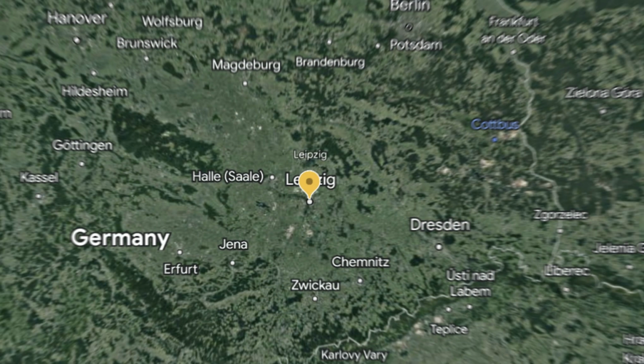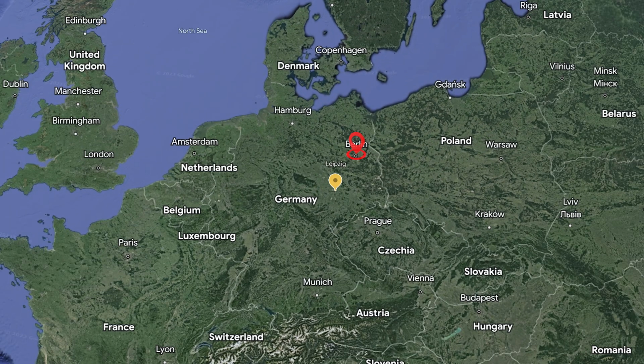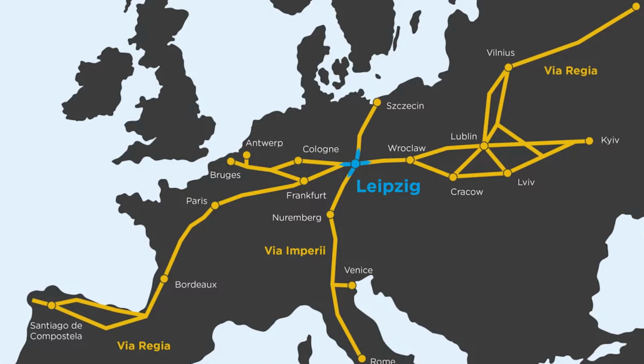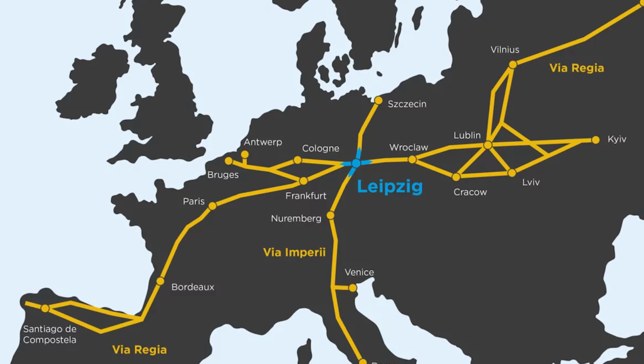But first, let's zoom out for a second. Leipzig is located about 200 kilometers southwest of Berlin in the German state of Saxony, in an area that was formerly East Germany. Today, it's home to about 600,000 people and is the fastest growing city in Germany.